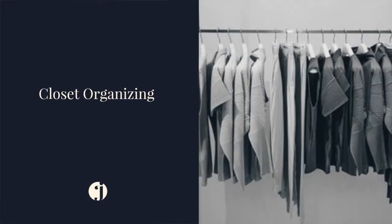So are you stuck on how to organize your closet? This is one of my favorite things to talk about, and I'm so excited to share my top tried and tested tips. Plus, I'm actually in my closet.